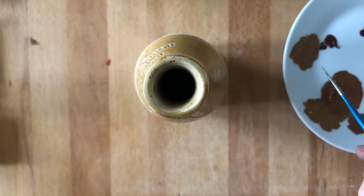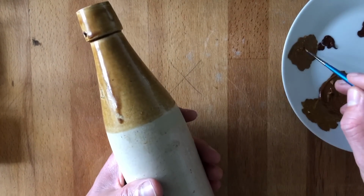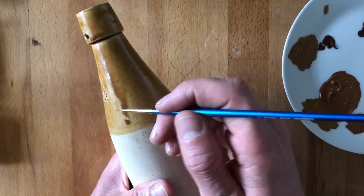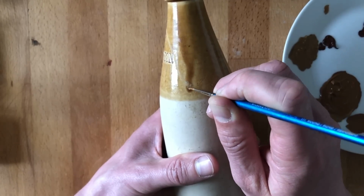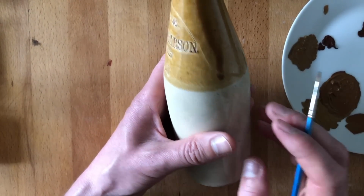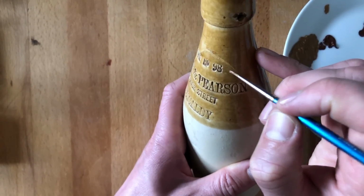Okay, I've mixed up loads of different colours over by the window. As you can see, it's a very grey day outside. It's almost dark in here. Not great for painting. Anyway, this colour is fairly close, I think, until I get it on the bottle. It's not quite dark enough for there, but it will help on the slightly lighter areas to colour match in.